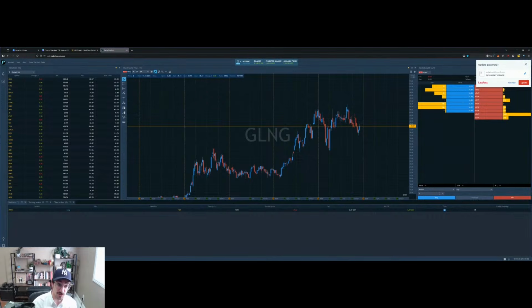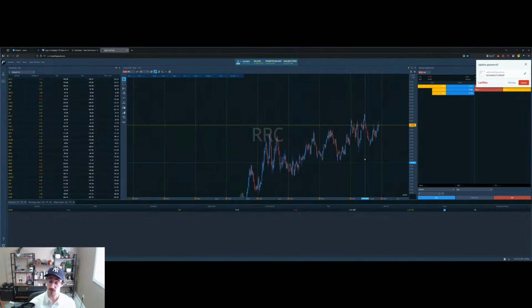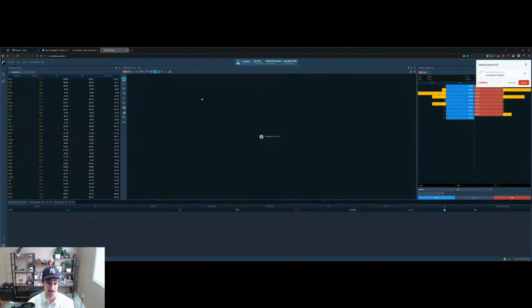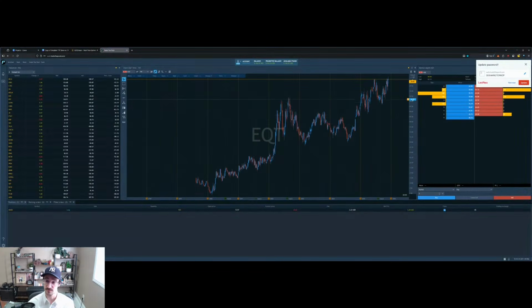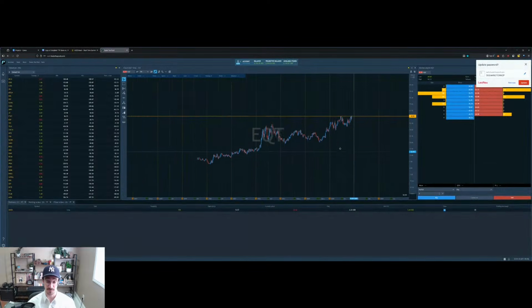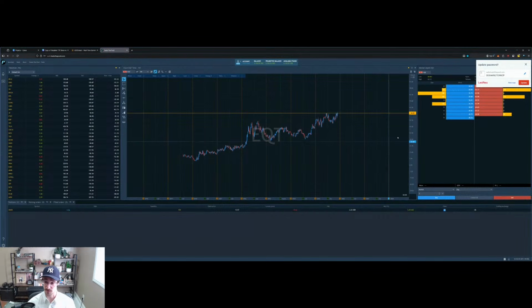So the big boys, RRC. This one is cooking an absolute massive base here on the weekly. And my favorite, I do have a few shares, not enough, I didn't really have time to build a position, but EQT. This one looks phenomenal to me. This one looks absolutely beautiful.